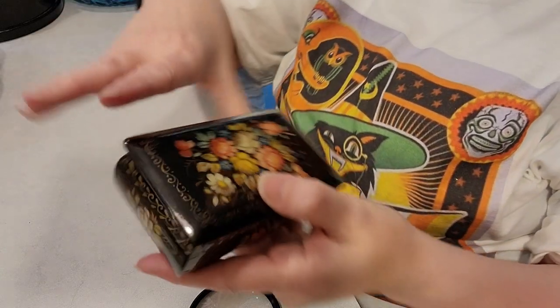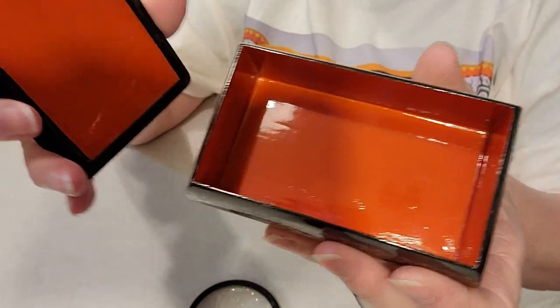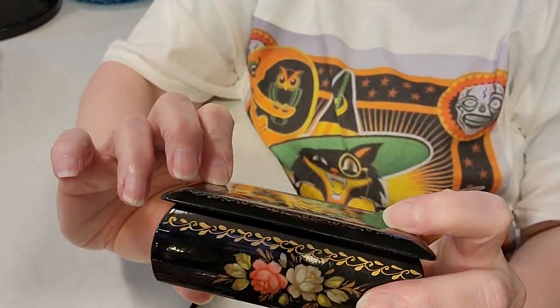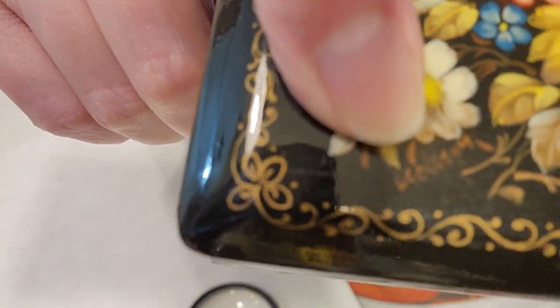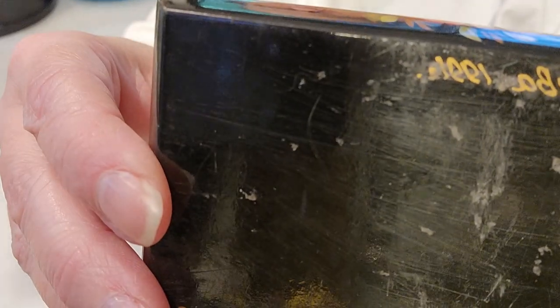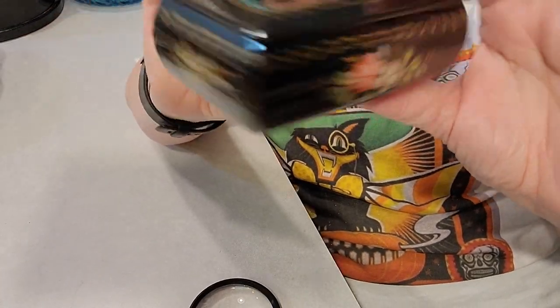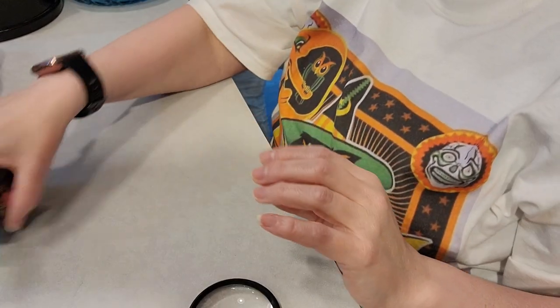Okay, then I've got a Russian hand-painted lacquer box. There is the inside. This is signed by the artist. Where is it? Right here. Right there is a signature. And it is also marked on the back. Looks like 1991. And it does say made in USSR, beautiful box, and it is hand painted all around also. So lovely.